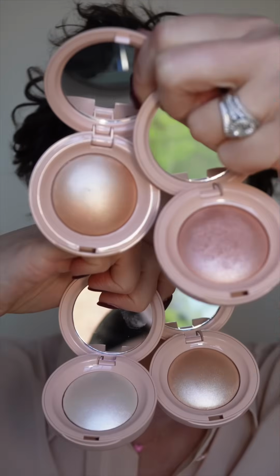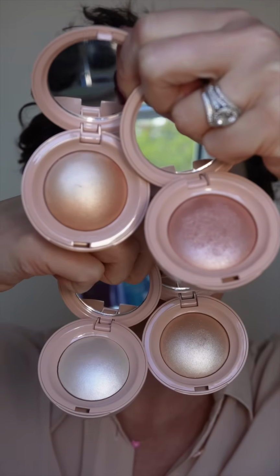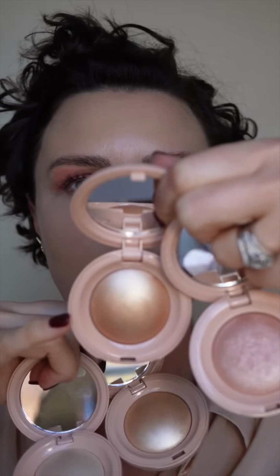Now I have 4 of these gorgeous Rare highlighters and I'm going to use the slightly more orangey tone, or goldy, would you say?